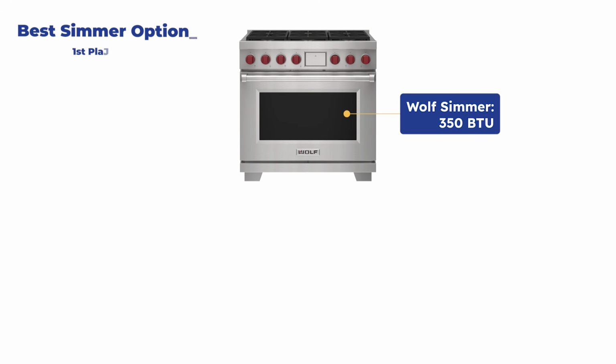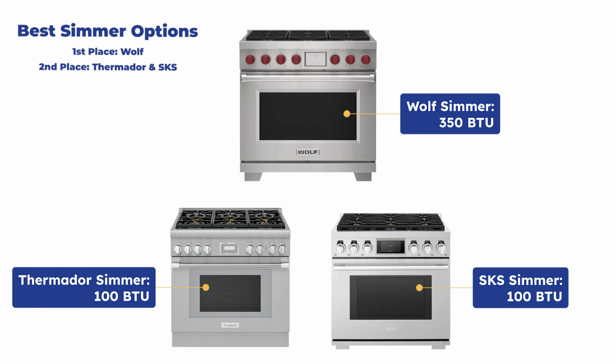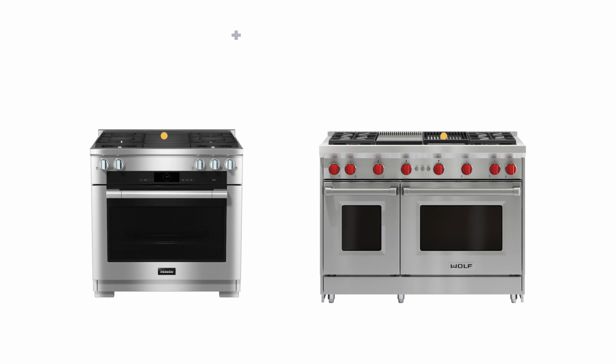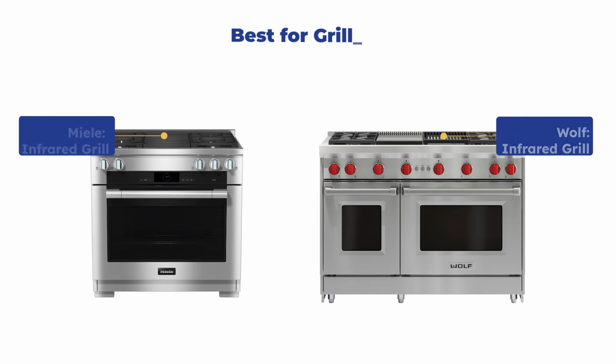Need a good simmer? Wolf stays steady on every burner at about 350 BTU. Thermador and SKS go ultra low on 2 burners down to 100 BTU with their alternating simmer. For best control, try induction modules on gas ranges from SKS, Thermador, or Fisher-Paykel. Induction can simmer to 1 watt and is far better than gas. Like to grill? Wolf and Miele use infrared. It sears like the premium outside grills.